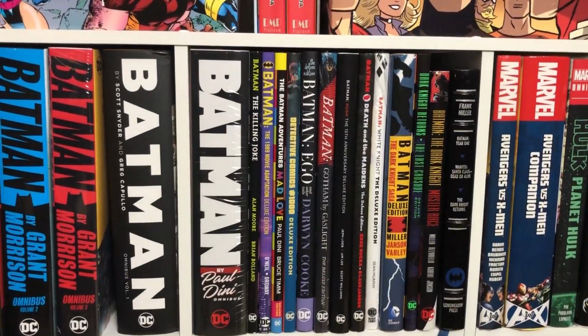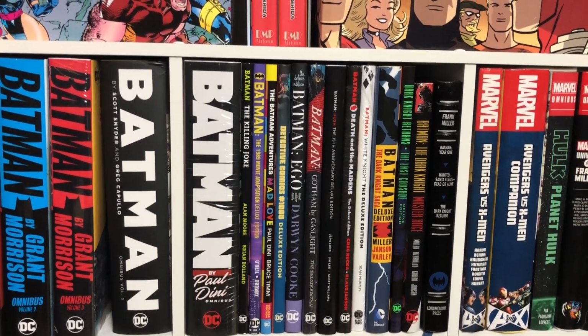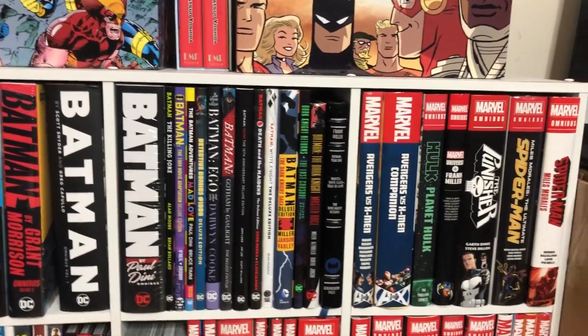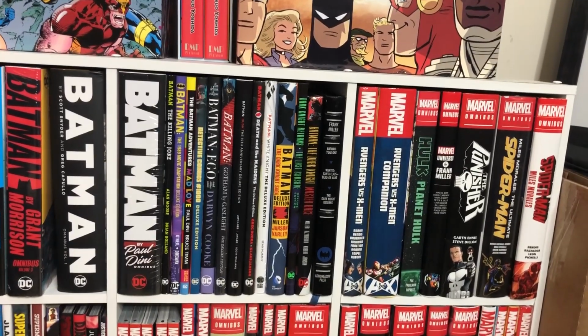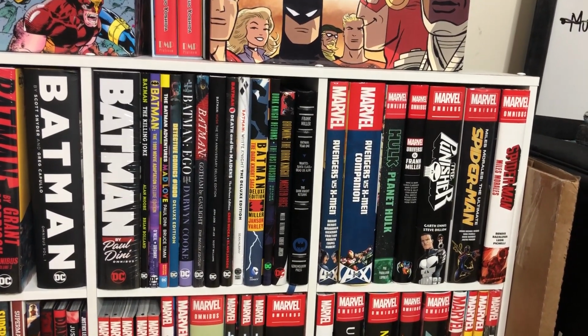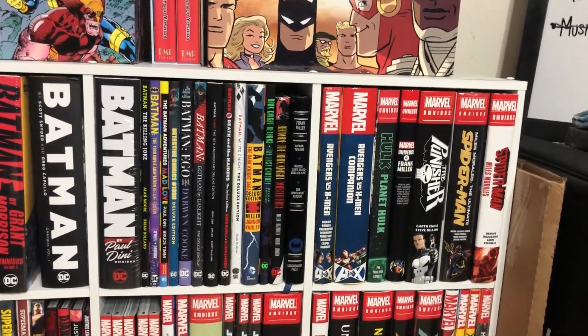So I've got Batman Killing Joke, Batman the 1989 adaptation Deluxe, Mad Love, Detective Comics 1000 Deluxe, Batman Ego, Gotham by Gaslight, Batman Hush, Batman Death and the Maidens, Batman White Knight, which is still sealed in the plastic. Then I got the Frank Miller collection over there.